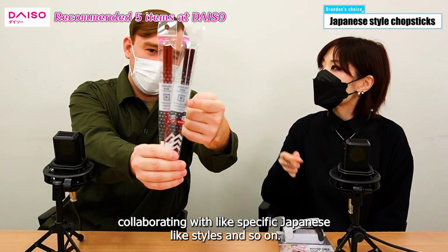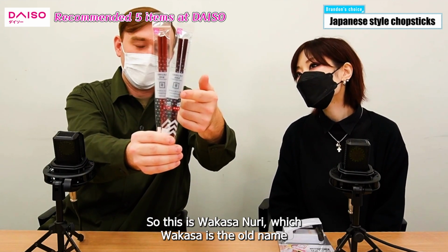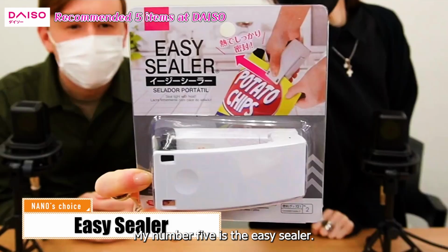They have a lot of collaborating with specific Japanese styles and designs and so on. So it's just like wakasa nuri, which wakasa is the old name for the Fukui Prefecture, kind of north of Kyoto area. My number 5 is the Easy Sealer.